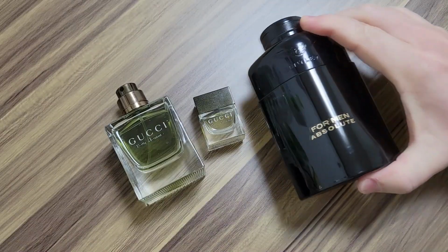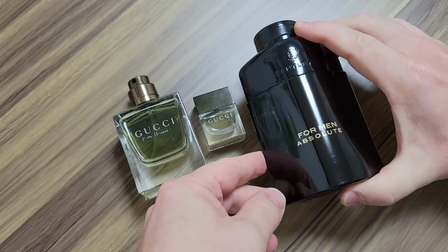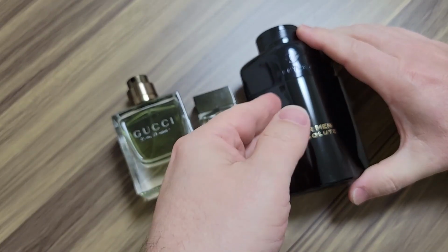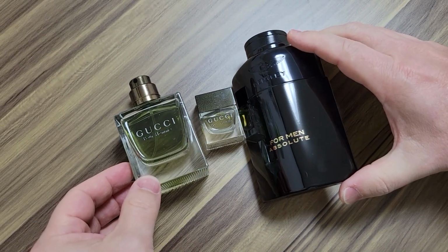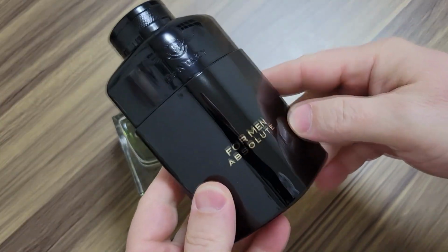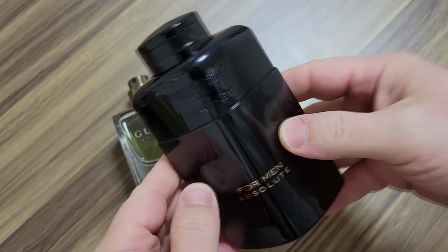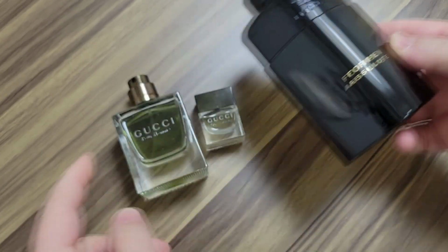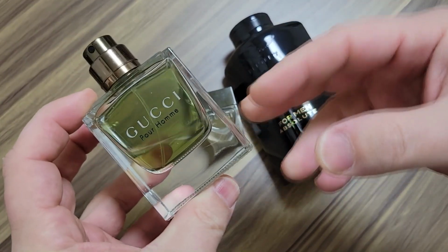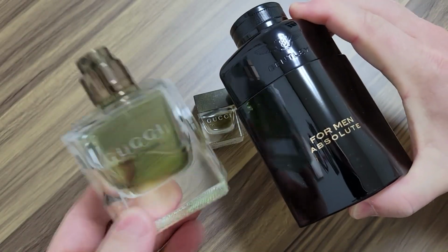Now, this one doesn't have as many notes as this one, of course. This one does have the papyrus. It has some of the woods. I think it has the cedar. It does have the ginger, actually. It doesn't have the incense. So I'm smelling some of the differences right now. All right, so this one, the Bentley for Men Absolute, I get a little bit more of the cedar. It almost smells like pine. This one's a little bit more fresh and woody than this one. This one, I get a little bit more of the papyrus, incense smokiness. This one just doesn't feel as gothic to me as this one.